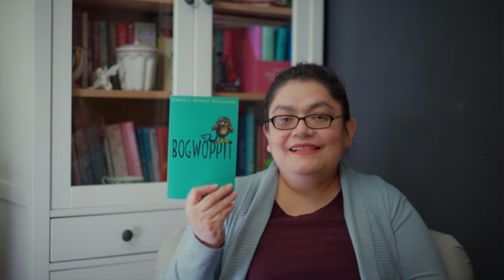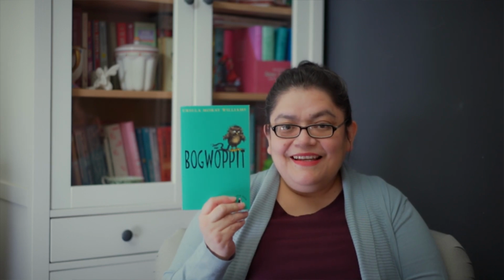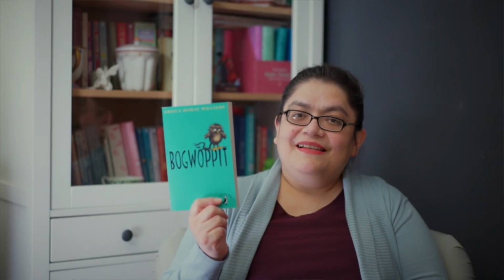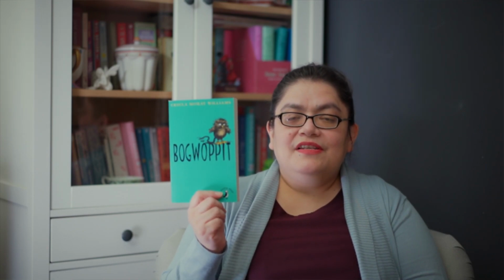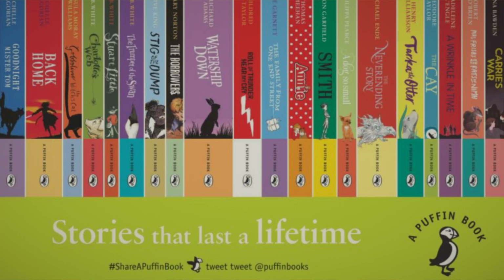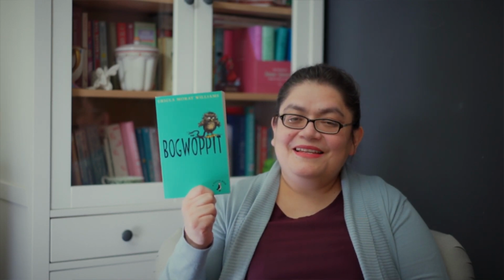The second prompt is read a book with an orphan as a main character. And for this, I will be reading Bobo Pete. I discovered this book because last year I read Christmas with the Savages, which is a book that is part of the Puffin Book Collection, books that last a lifetime. I got this book also because of the cover, because it is really, really cute and it looks very vintagey also.